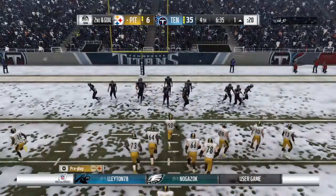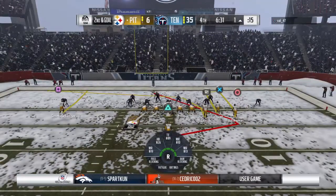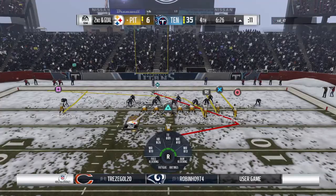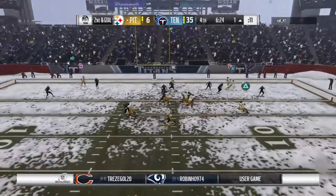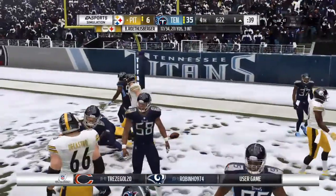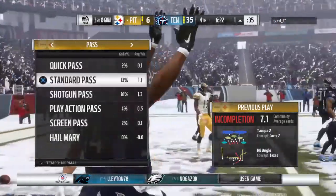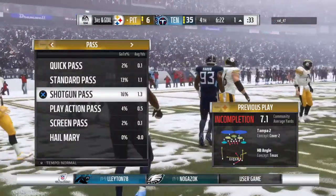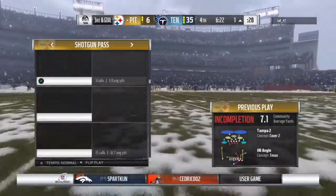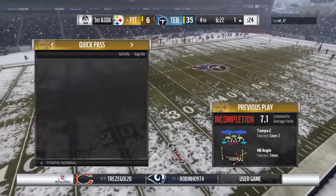Second and goal, the lone man in the backfield, Le'Veon Bell. Watch 89. Bus formation. Come on, boys, come on. Roethlisberger. And not only did he drop it, he dropped it in the end zone. Another wayward pass. Things started out poorly in this game, and to be frank, they just really haven't gotten much better. And all that does is embolden the secondary. They feel good about what's going on, and they just play better and better.